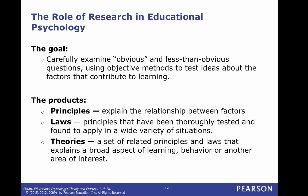So one of the things we're looking for is, does A relate to B? Does getting a good night's sleep mean that you're going to be a better student during the day? But then we're going to look at laws too, the principles that have been thoroughly tested and found to apply in a wide variety of situations. So sometimes you'll have a law. We don't have really any steadfast laws that I can think of right off the top of my head, other than in science. But that's pretty much what we're trying to do. We're trying to create a law.